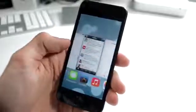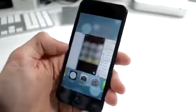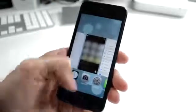You can just swipe up to close applications just like that. If I wanted to close Tweetbot there, it's very nice. We don't have this tiny little thing down the bottom. I don't believe we can kill all apps at once yet, but even then it's still a lot quicker than the hold and tap and stuff like that. So on the whole, I'm pleased with the multitasking functionality of iOS 7.